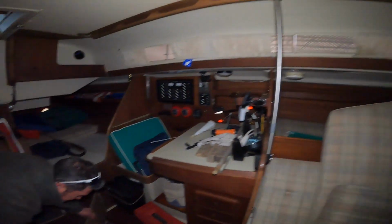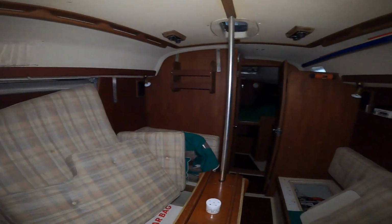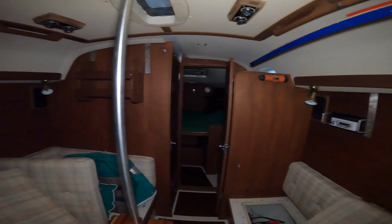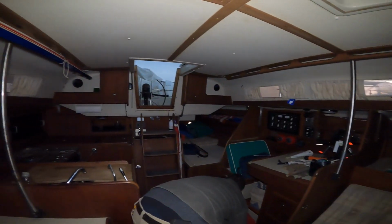All right. Well, let's go up on deck and we'll talk about this boat a little more. Given the fact that it's torn apart for winter, it's hard to get a sense of what she's like. But this is a nice boat. You could get a lot of miles out of this, and she'll take you anywhere.